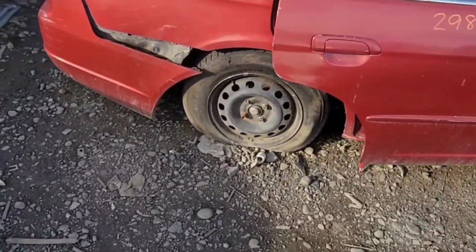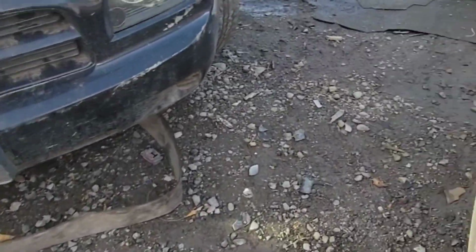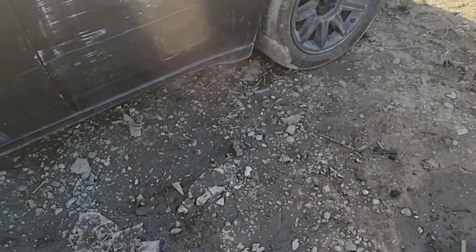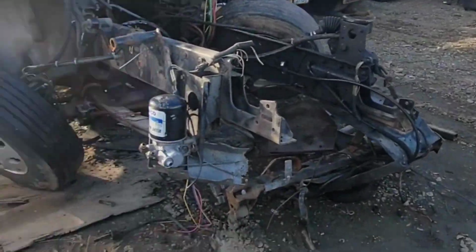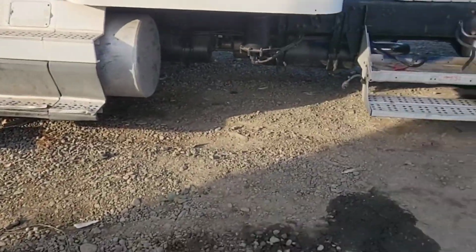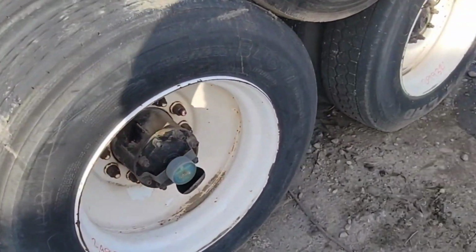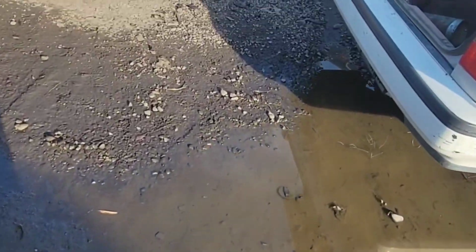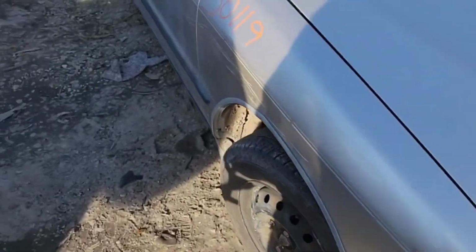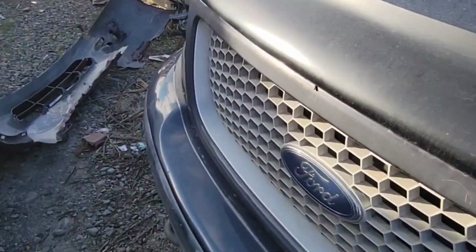Looks like that's about it. Dodge Charger. Oh, there's semi-trucks. I know they have a cabin inside too, but I think I'll pass on that one. Oh, there's this car. I'll look at that shortly.